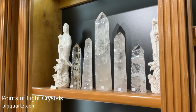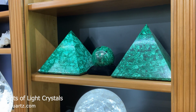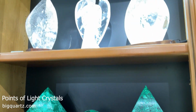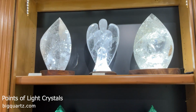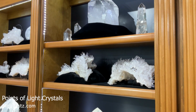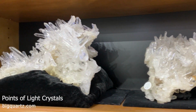These are tall, clear quartz crystal points for display. Large malachite pyramids and a large malachite sphere. Clear quartz crystal flames, and this is the angel that watches over our store. More points, some very fine Arkansas quartz clusters. Very nice clear points.